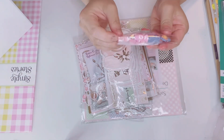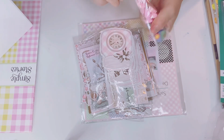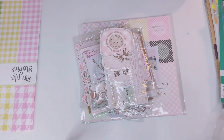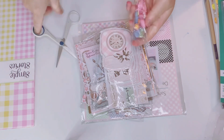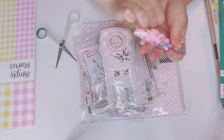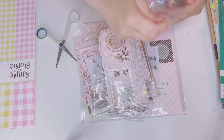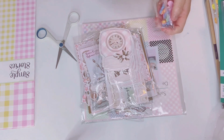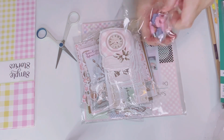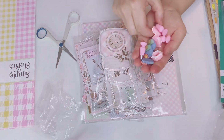And oh, look at these. She sent me some cute charms and resin pieces. Where's my knife? I have to open it. Oh, now I got to open this because, oh my gosh, these are so cute. Sandy, thank you so much. She is so sweet because every order that I made with her, she always sends some beautiful freebies. And yeah, so, oh my gosh, these are cute.